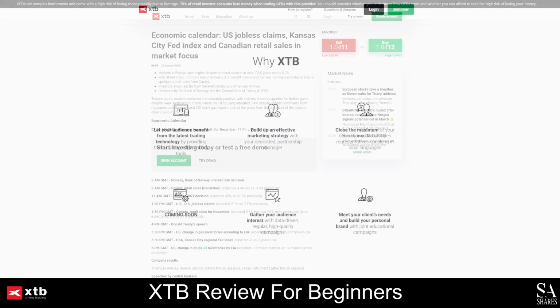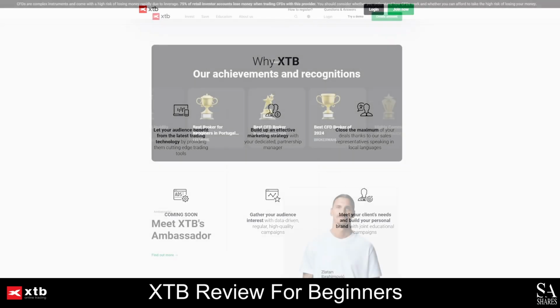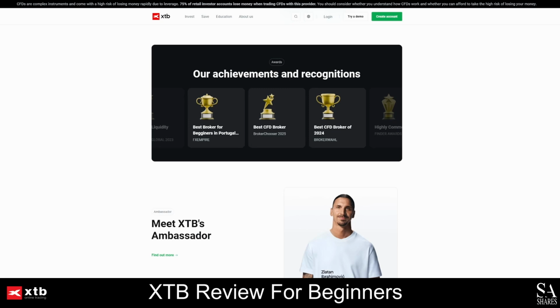XTB has earned numerous industry awards, recognizing its excellence in trading services, customer support, and innovative features. The platform has been commended for its user-friendly interface, educational resources, and overall trading experience. Some of their most recent awards include the Best CFD Broker, the Best Forex Broker Proprietary Platform, the Best Customer Service, among many other awards. XTB's commitment to providing high-quality tools and services has earned it accolades from reputable financial organizations, solidifying its reputation as a trusted and reliable broker in the global trading community. These awards reflect XTB's dedication to delivering top-tier solutions for traders worldwide.